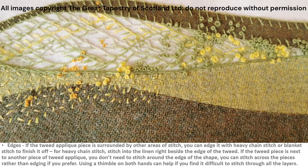So one of the stitchers last night had a tip of using a thimble on both the underneath finger and the top finger, so that when you're pushing the needle through and pulling it out underneath, you're not getting sore finger pads. So that can help if you've tried it and found that it was sore with your fingers. That's just a wee tip that can help.